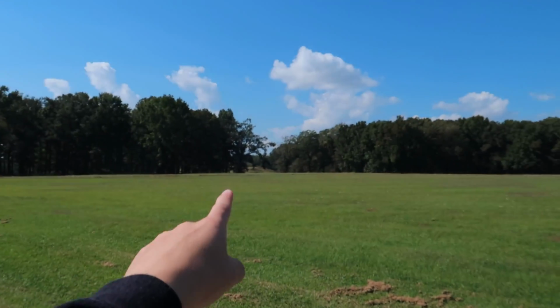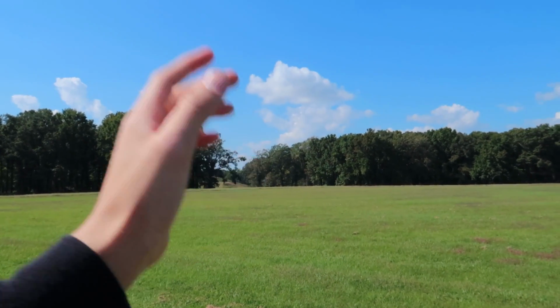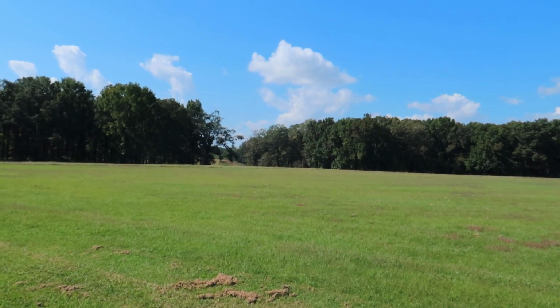And just for your perspective, that mound right through that opening in the trees, if you can see the mound, is Mound A, which is the biggest and largest mound of Poverty Point.